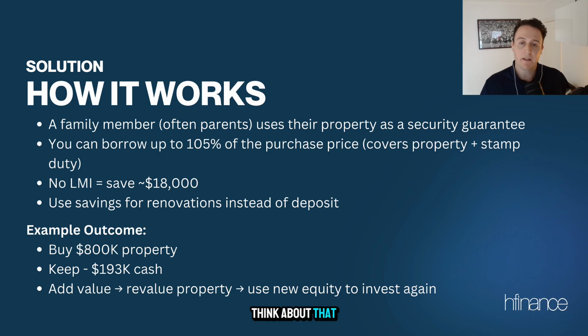If we go down that pathway with an $800,000 purchase, we've retained our savings and we settle on that. A couple of things to think about. One is we will get better interest rates. We'll get the pricing at 80%, as the bank will take security on the two properties. So we'll end up having a lower cost of funding for the purchase. Instead, if we went to a straight 90% loan, we'd pay the LMI plus typically a higher interest rate, because banks will price it on LVR.